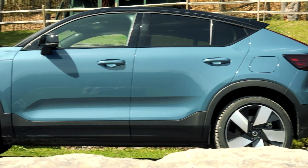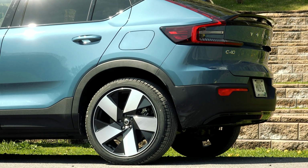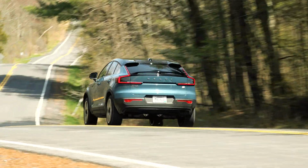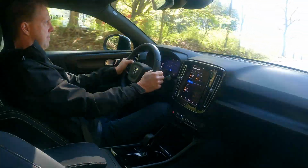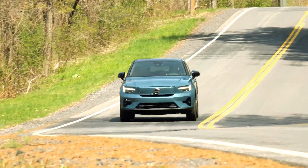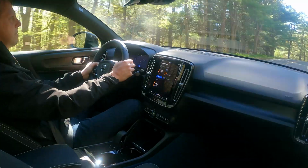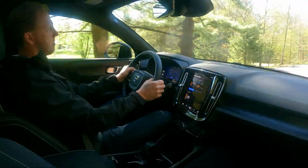The C40 uses twin electric motors front and rear to provide permanent all-wheel drive and very quick acceleration. 402 horsepower and 487 pound-feet of torque are delivered with the urgency that gas-powered cars just can't match. Now, if you've never driven an EV, this will be your initial takeaway. They're quick. And this one will do 0 to 60 in only 4.7 seconds, prompting a bit of torque steer as you take off.